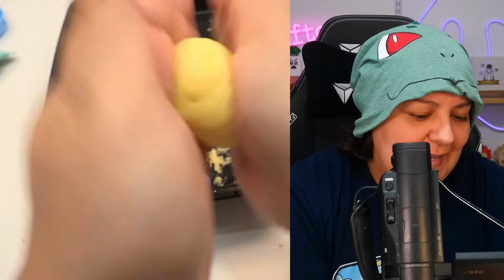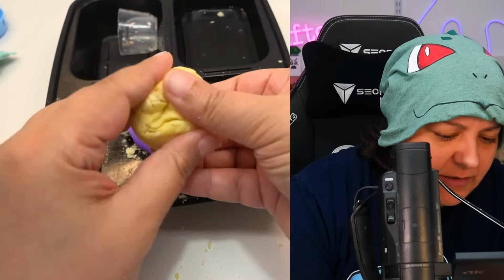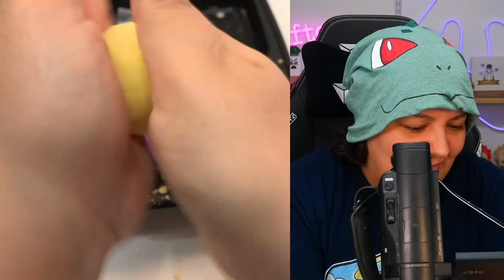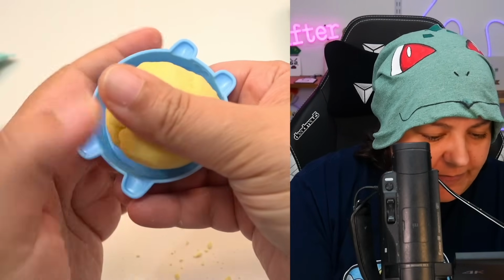All right, now we have to make a ball, but it is a little crumbly, so I feel like it might need a little bit more water. I'm gonna dip my hands in here and try to get it less crumbly. I think we needed more water. There you go. Still crumbly. Why aren't you getting less crumbly? Stop it. And now it says to shove it in here.